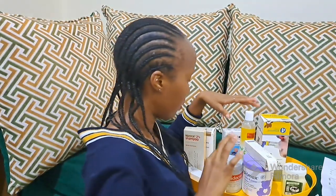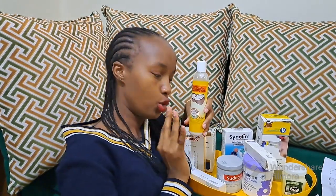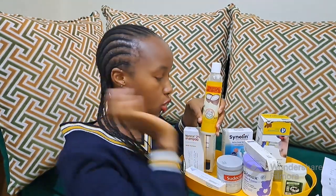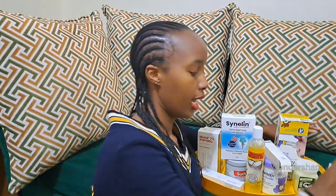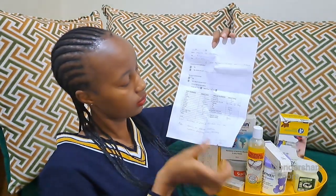I want to finish with the skin ones, and this coconut oil. I was advised, because coconut oil is not strongly scented, to always apply coconut oil on her skin. This is what I apply on her scalp, on her hair. This saline nasal spray: a child with eczema always has blockages at night. Children with eczema are allergic to a lot of things, and actually this is a form that I was given by a doctor.